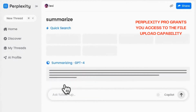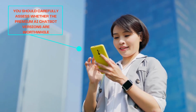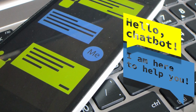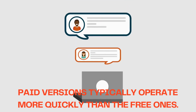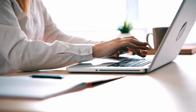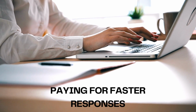You should carefully assess whether the premium AI chatbot versions are worthwhile. The features are typically excellent for the price, but it also depends on how much use you'll make of them. Keep in mind that the paid versions typically operate more quickly than the free ones. If your workflow contains jobs that need to be completed quickly, paying for faster responses ought to be obvious.